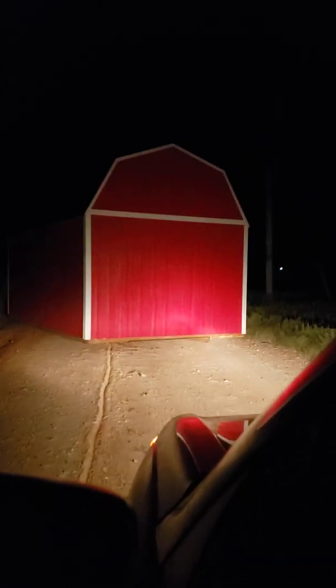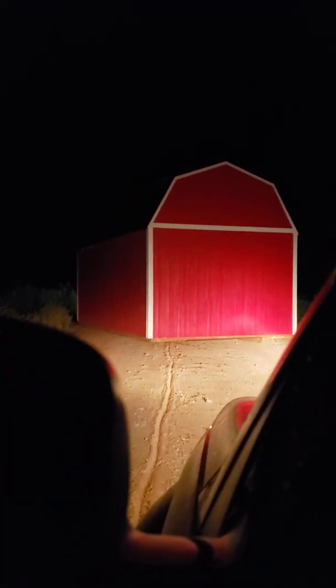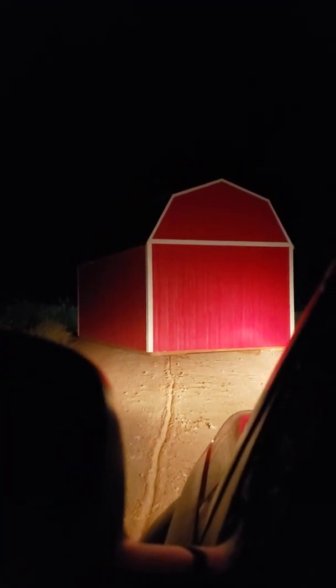See our solar lights now. We got a little bit to go. Slow and steady though. Slow and steady wins this race.